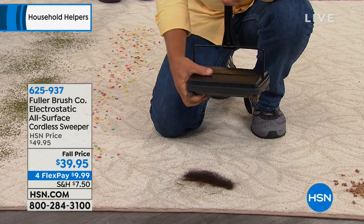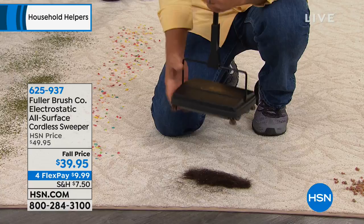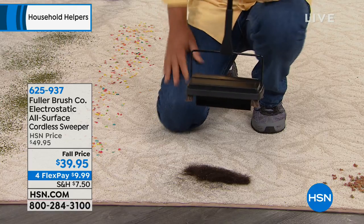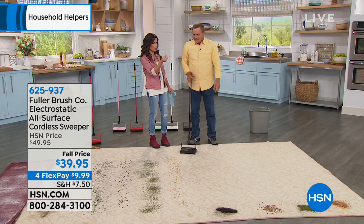I mean, hey, I guarantee you, when you get this home, even after you run your vacuum cleaner through the house, run the sweeper across your carpet, you'll be amazed at what comes out of there when you're done, even on freshly... Think about that boar hair bristle.